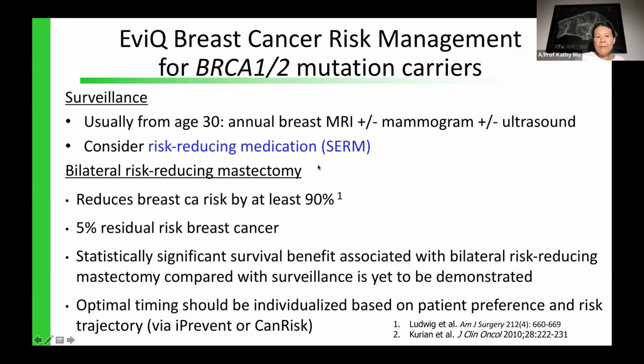Essentially, the risk management options for breast cancer will include surveillance, usually from age 30 years, or earlier from 25 if there is excessively young onset breast cancer, but that can be individualized based on family history and on their risk trajectory as predicted by iPrevent or CanRisk. And we would usually start with breast MRI on an annual basis.